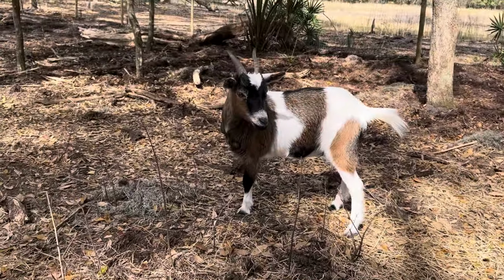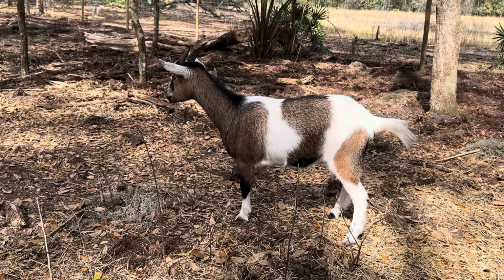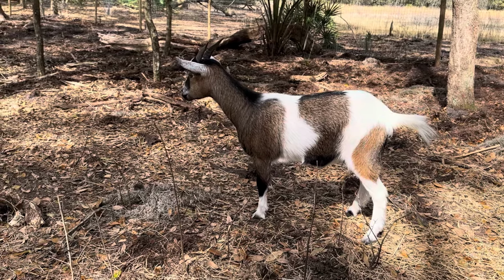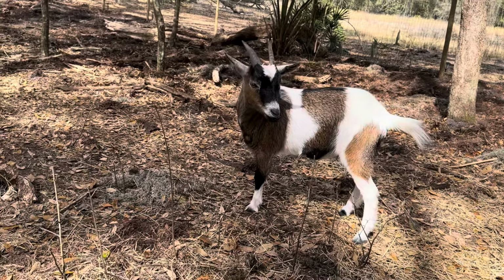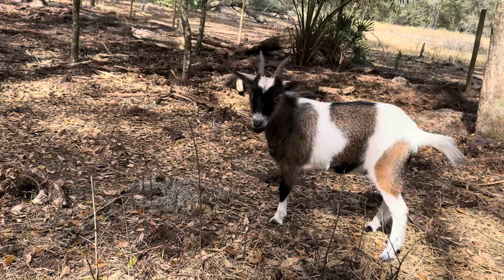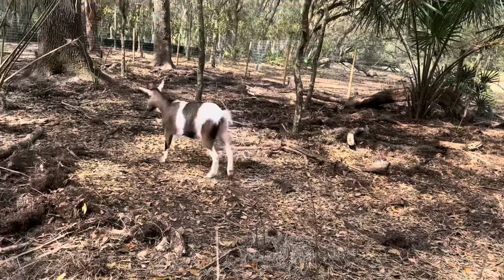And Kit Kat over there with her three legs. So if you haven't seen Kit Kat before, she's our three-legged goat. Before we got her, she was attacked by a dog. She ended up having to have one of her legs amputated, which we actually paid for before we even got her. But she's doing pretty good now. She gets around.